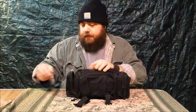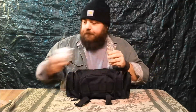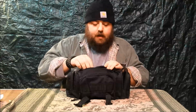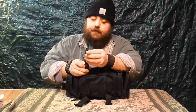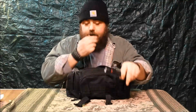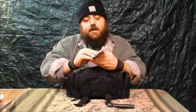Side pockets. Comes with some tinder, just some paper, both sides, nothing in there. And I am going to show you how you can improve this kit, of course, but just to show you what it comes with first. It comes with a really, really cheap plastic flashlight, incandescent, it's not even LED. It has some first aid. Has a first aid emergency guide here.